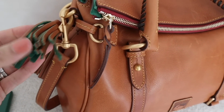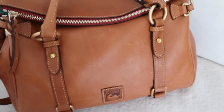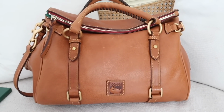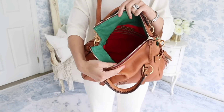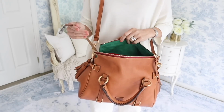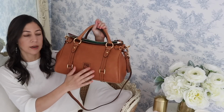There's so much detail to this bag, from the tassels with the green suede underneath to the gorgeous high quality hardware, this fold over flap. On the inside of the bag, it has some of their signature colors like the green and then this deep red. And the duck is one of Dooney and Bourke's emblems.